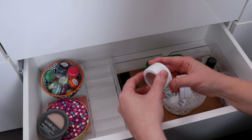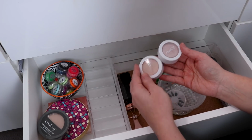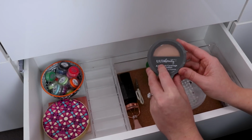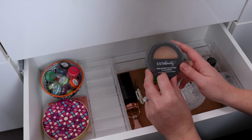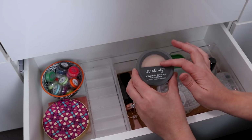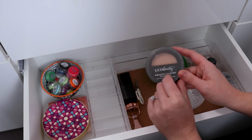I do really like it, but I'm not going to use it. I have so many beautiful other highlighters that I prefer to reach for, so these need to go to a home that will use them. This is also a brand new adjustable coverage foundation, and I was keeping it thinking I'll use it. It's too dark for me. I'm not going to use it, and so I'm actually going to donate this because it's completely unopened.